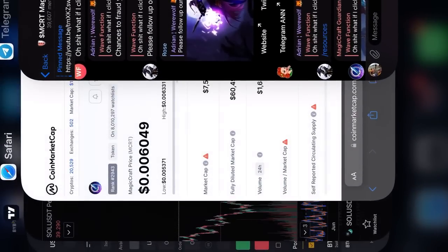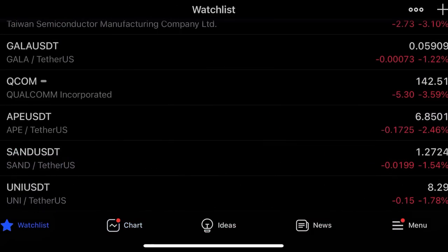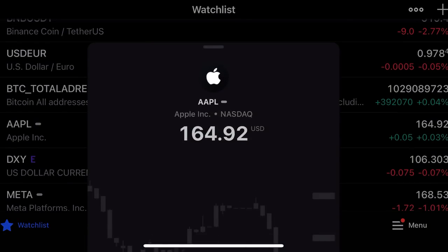Let's jump into the technicals for Bitcoin now. We're going into the technicals for Bitcoin. Right now we're getting, wow, it's so hot here. Right now we're getting a pullback. I'm going to do Bitcoin, Solana quickly, Mcrt.